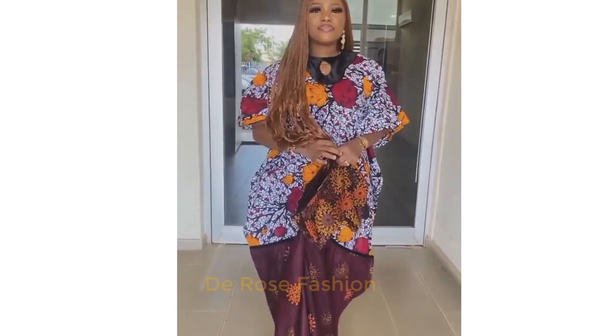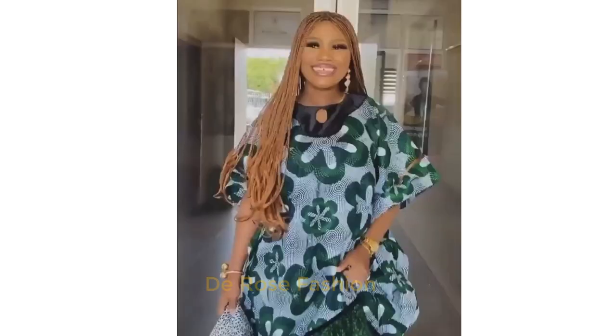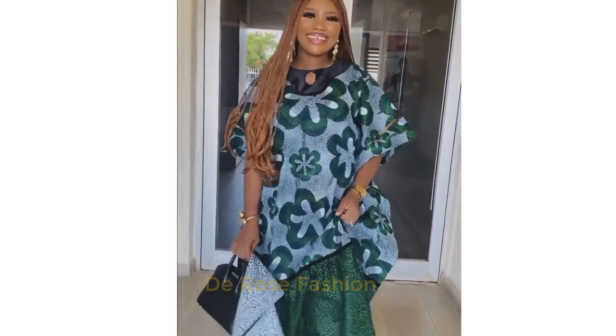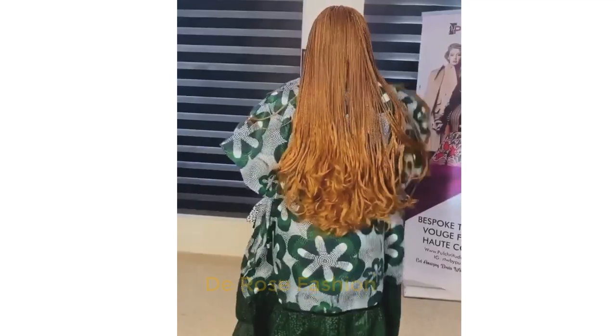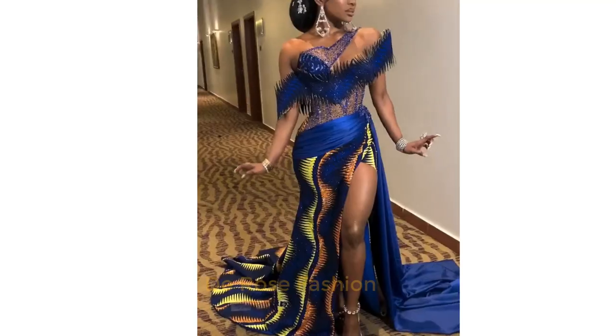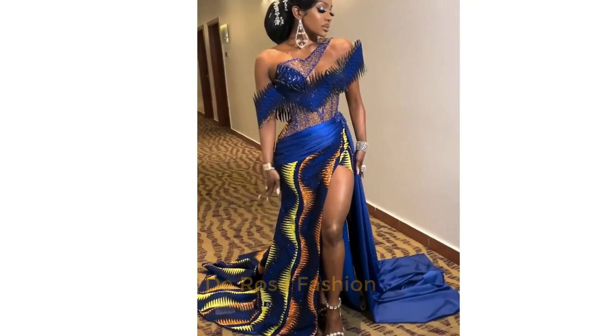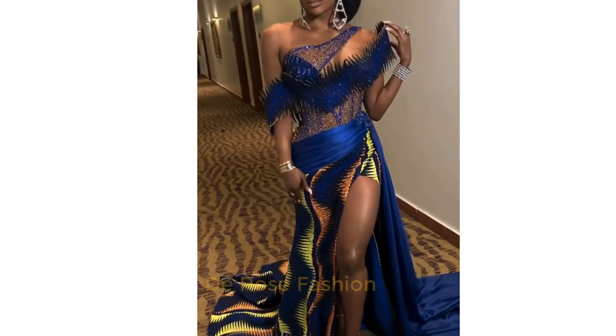Here we have a gowns collection for all Ankara style lovers who love Ankara gown, the long gown specifically. As you can see here, here is a beautiful gown. Look here, she's going to turn now, so you see the front of the gown and see how beautiful she's looking. Here I have, this is one of the best styles this week for us.